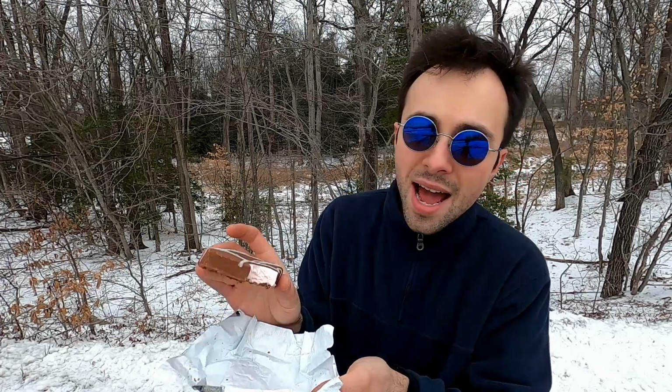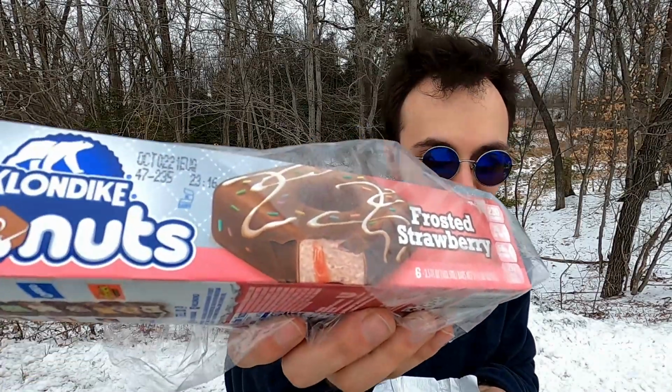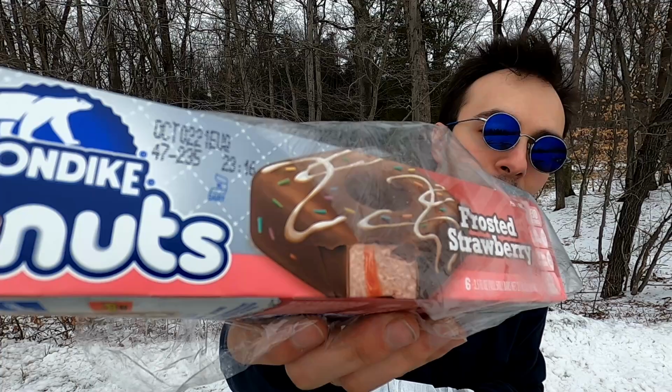Also, I have to note, I did not see any strawberry syrup on the inside of this like it showed on the packaging. Klondike, I do believe that this is considered false advertising. I'm disappointed with you, yet I'm also so happy I'm eating a Klondike bar.